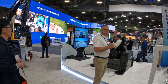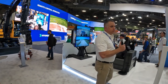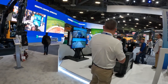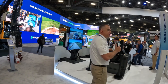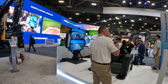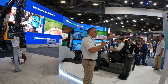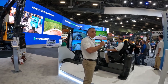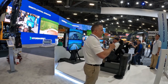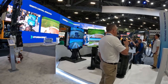Any other questions? Where did you say that loader's at? In Georgia. It's late afternoon over there, about 50 degrees. All right, would anybody like to take a go at it? Anybody? Any takers? Anybody want to be the first kid on their block to drive a remote control wheel loader from the other side of the country?